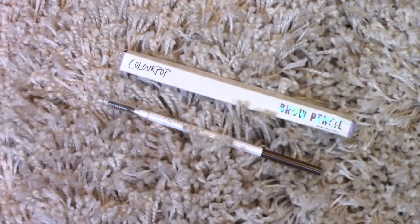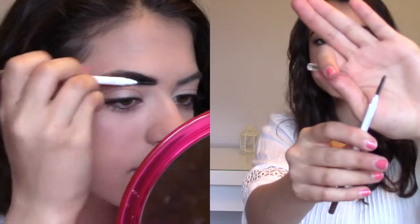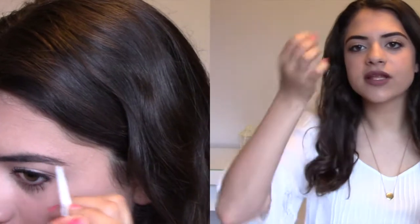This is in the shade Bangin' Brunette, which is such a cute name. This is what the packaging looks like. It has a little spoolie on one end. As you can see, I tried it and I actually really enjoy it. I don't normally fill in my brows, so I gotta step up my brow game, I guess. I like it so far. It's not too creamy where it slides around and you mess up, but it's not too stiff where you can't draw it on your eyebrows.